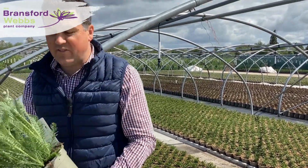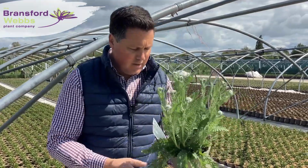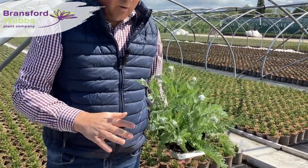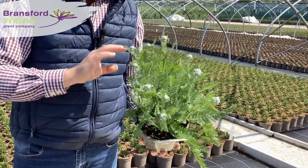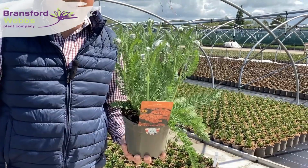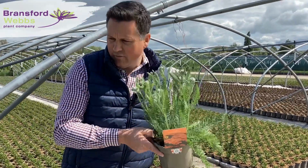Carrying on with the herbaceous theme, it's very much herbaceous this week in the Looking Good video. We've got our Achillea Sassy Summer range. So just starting to form bud now on those. Really nice upright habit to them, good chunky plants. There's 4 colours in total of those, so check the full availability for all the varieties.